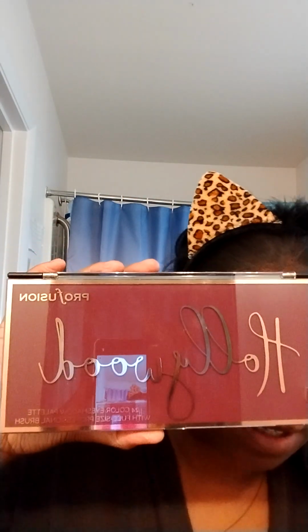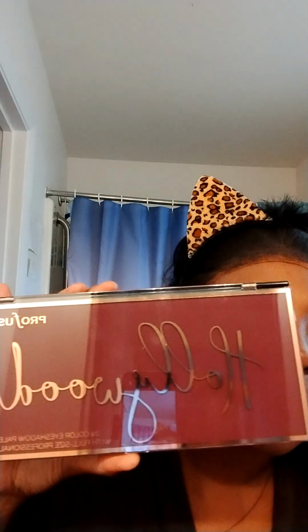But I could not contain myself with this. I don't know if you guys have ever seen this before. This is a Profusion palette. This is the Hollywood palette. This has a 24 color eyeshadow palette with a full-size professional brush. I keep seeing this on my Amazon feed, and I'm like, this looks really pretty, and it looks maybe like something that I have, but these are the smoky tones. These are cool tones, and I don't know if you guys like those. I'm definitely a warm tone person, but I like cool tones as well.